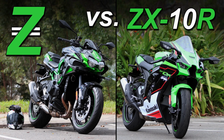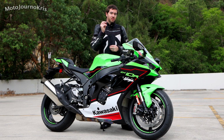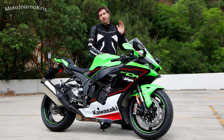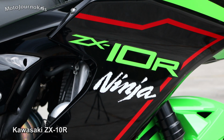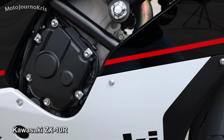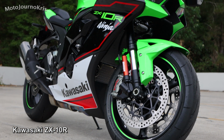This is the 2021 edition versus the ZH2, because I tested the ZH2 last week. I've got the ZX-10R this week and I wanted to do a comparison. Now, naturally, I'm more of a road rider. My interest in bikes is less track, much more road, and that is going to color my opinion between these two machines, because I really have to say the ZH2 is probably one of my favorite machines I've ever ridden, and certainly a bike that I would love to go out and buy today if I was able to. It is a very different machine than the ZX-10.